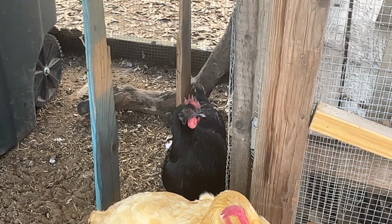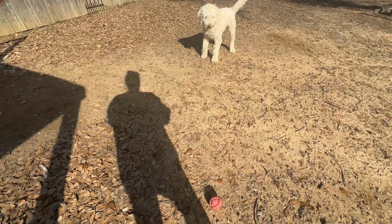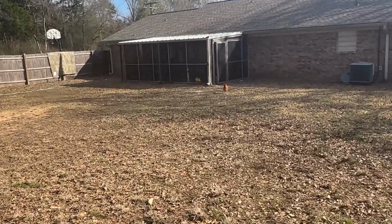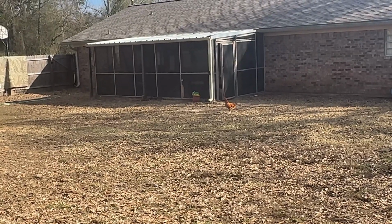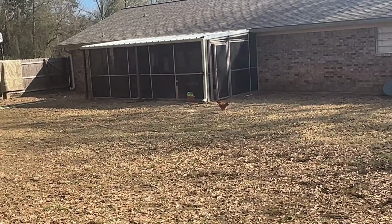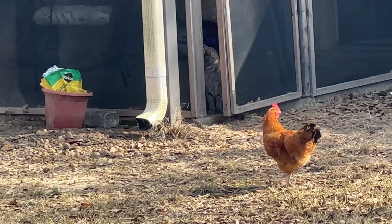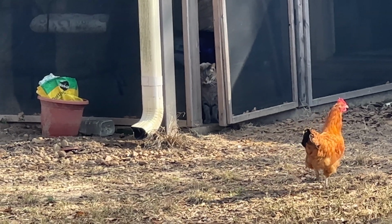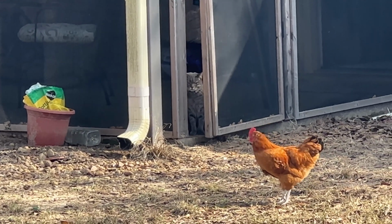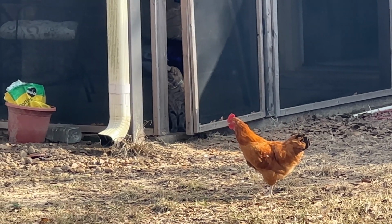Cheryl Crow, why are you hollering back there? That's Goldie. He's over there hollering, because if you look in that doorway, there's our cat. Let me see if I can zoom in on that better for you. There's Chief. Goldie's telling on him. Little does he know that cat is more scared of anything that Goldie's scared of. His name is Chief, but he's really not chief of anything.